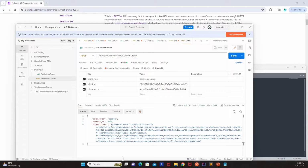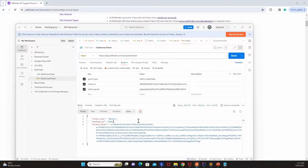And please note that there is a value over here which is expires underscore in. Okay, so it is important to understand this expires at a particular value, which is 3600. Now, if you don't know what this 3600 really means, it is important that you check with your developer whether this could be milliseconds, or seconds, or minutes.